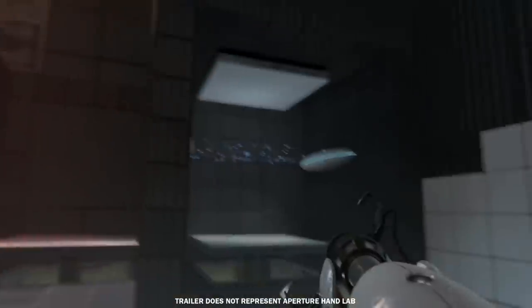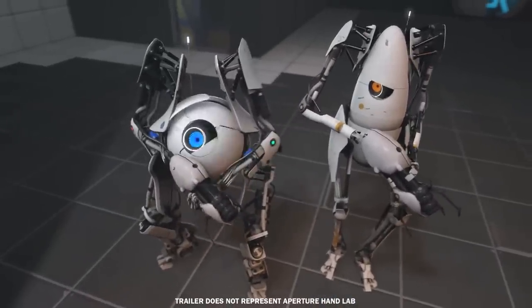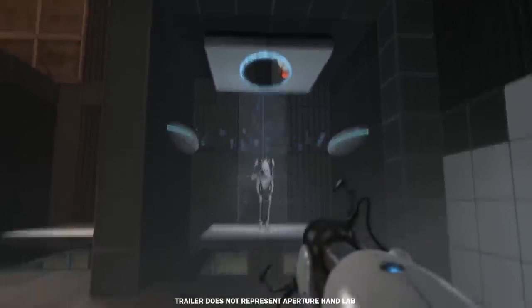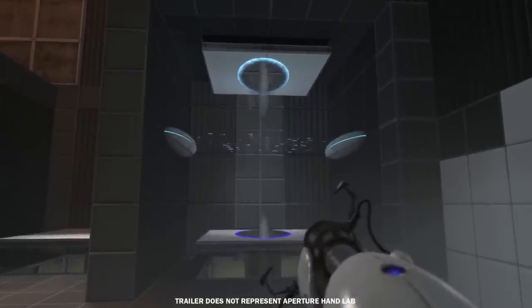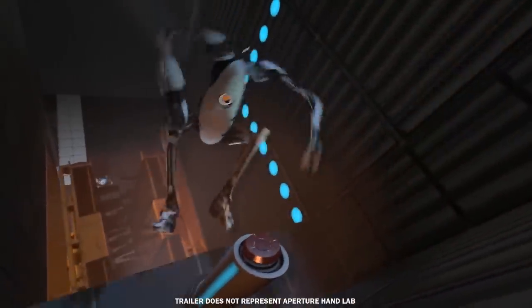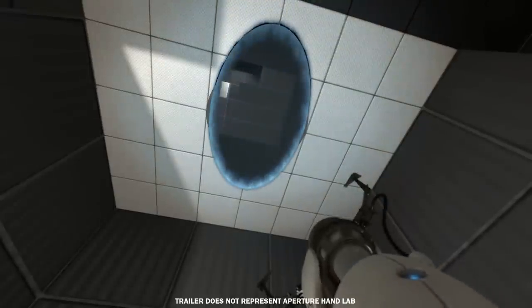The Aperture Hand Lab is giving so many examples of what you can do with these controllers, and it's up to the studios to use this in their favor. What I was also very impressed by is how accurate the fingers move in VR from one gesture to the other. There are these smooth transitions that make things seem even more realistic, and that's fantastic.